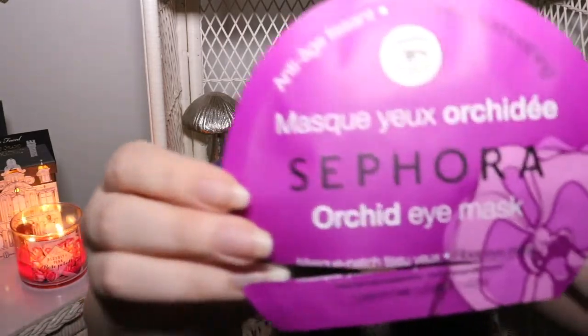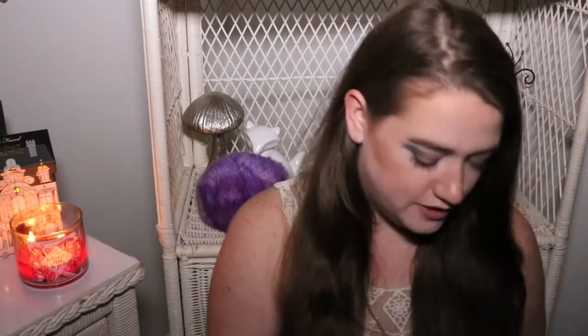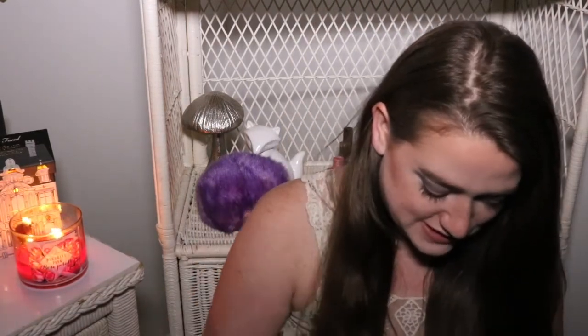Next thing I used was from Sephora. This is their Orchid Eye Mask, which is supposed to be anti-aging and smoothing. I love the Sephora under eye masks. They are some of my favorite. I always feel like they are great to depuff and brighten and smooth my under eye. Also, I need to hurry up because I'm running out of time. I actually am like 20 minutes in. We're going to talk about it really quick. We're going to knock this stuff out.